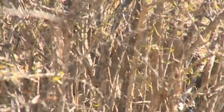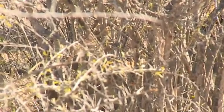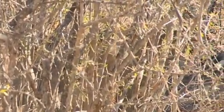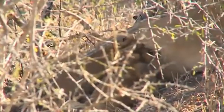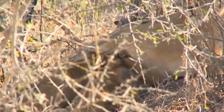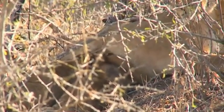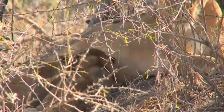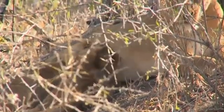And I think what happened is one of them got grumpy with the cubs or whatnot, and the three mothers went at that one male. And of course, in that situation, he got pushed out, but he'll be back. The lionesses are not going to completely push away any male from the Birmingham Coalition, because if he really wanted to, he could turn around and probably kill all three of those lionesses.